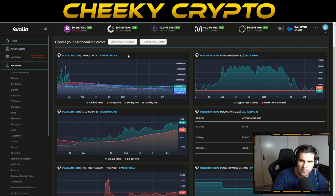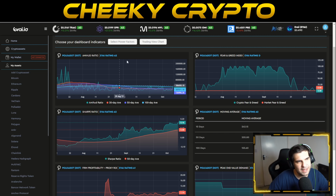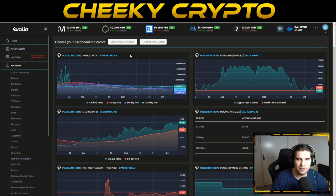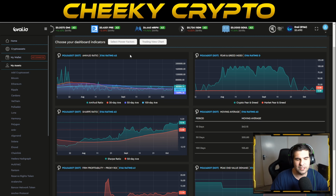It basically goes from A1 down to D. A1's the best, D is the worst, right? So an A2 rating for the BOA ratio. The BOA ratio represents your liquidity. Is there a problem with liquidity? With an A2 rating, it's indicating there are no issues with liquidity for Polkadot right now. So this is looking pretty good.